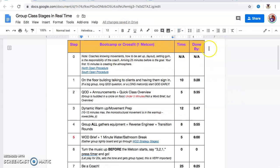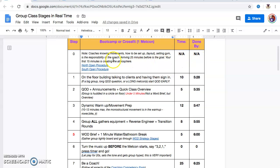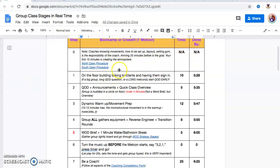So basically, you want to make sure that you're here early. That step is a non-step of the hour, but it's very important. You don't want to get there late and set a bad precedent. So make sure you're there 25 minutes early. And then the biggest part is 10 minutes before the class. Class starts at 5:30 for my example. Make sure that you are on the floor, building some rapport with clients, talking to them: how was your day, how's your garden. So, 10 minutes before class starts at 5:30.